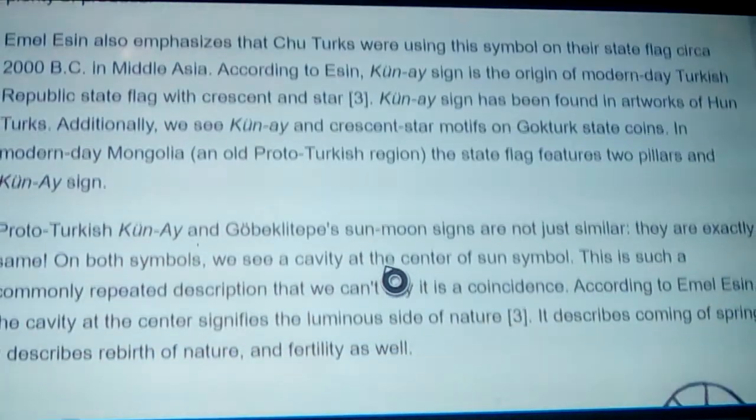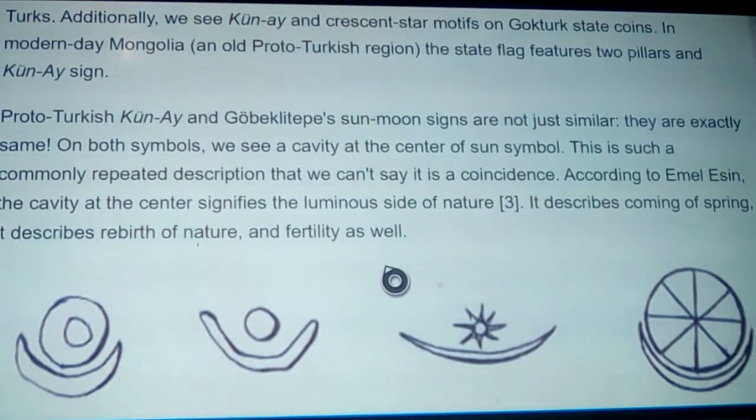So you can tell this guy is extremely pro-Turkish because he keeps talking Proto-Turkish instead of ancient Anatolians. Proto-Turkish Cunei and Gobekli Tepe's sun-moon signs, though, are not just similar, they're exactly the same. On both symbols, we see a cavity at the center of the sun symbol. It's such a common repeated description that we can't say it's a coincidence.